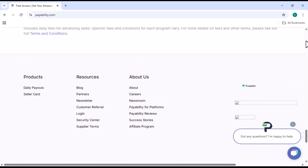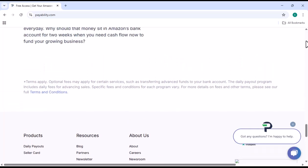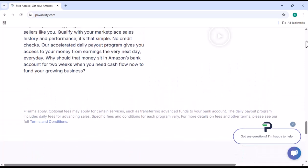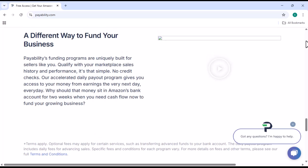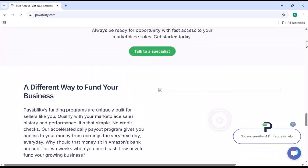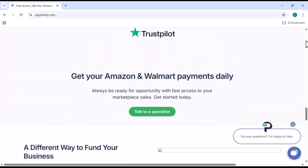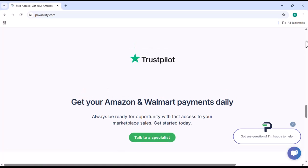They will also require a valid business bank account in the name of your business. This is where funds will be disbursed, and it allows them to track your financial activity more accurately. It's about ensuring that the money is going to a legitimate business entity and not an individual's personal account. Transparency and clear legal identification are key.